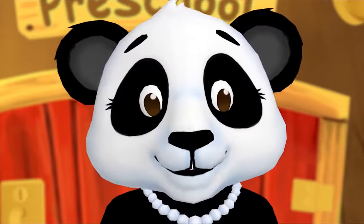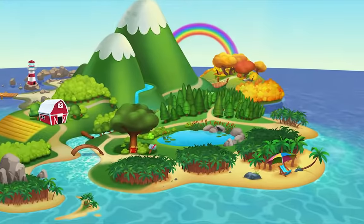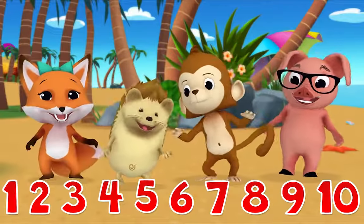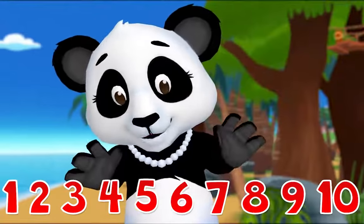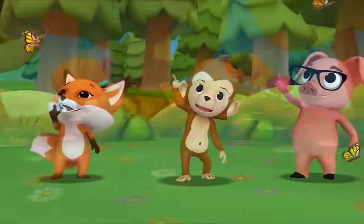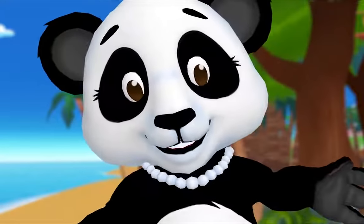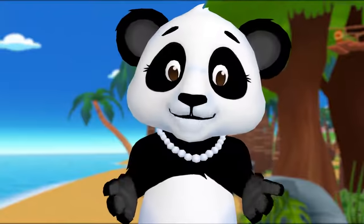We're about to practice our counting together. Come on. Now let's count some more. 5, 6, 7, 8, 9, 10. You're doing great. When we see some flowers or butterflies or stars, we count so we can find out how many things there are. Let's look for things to count.